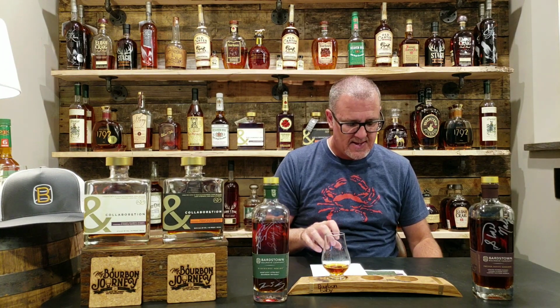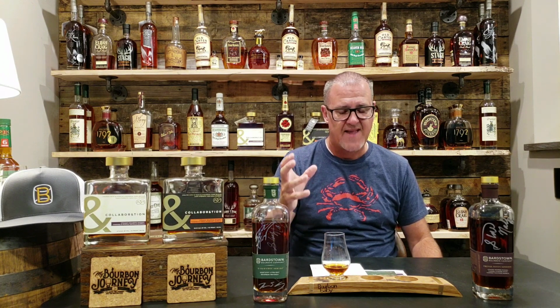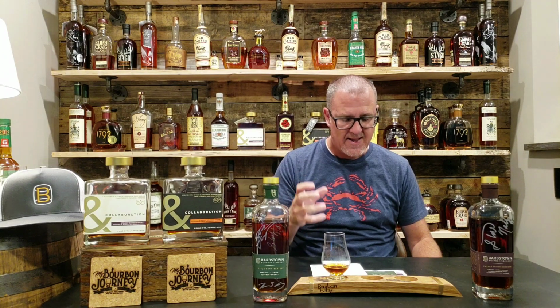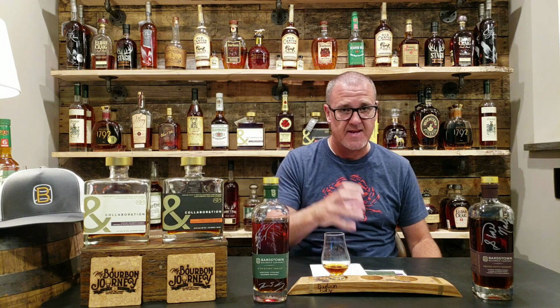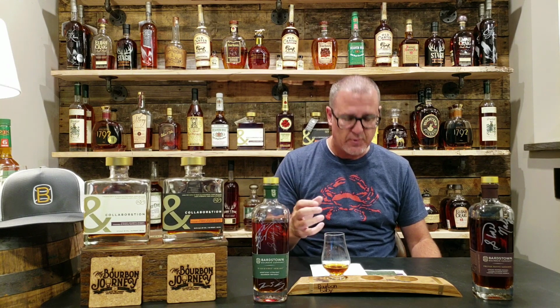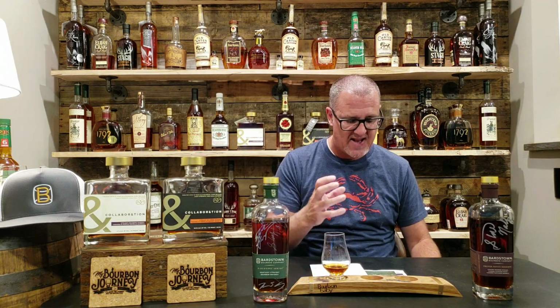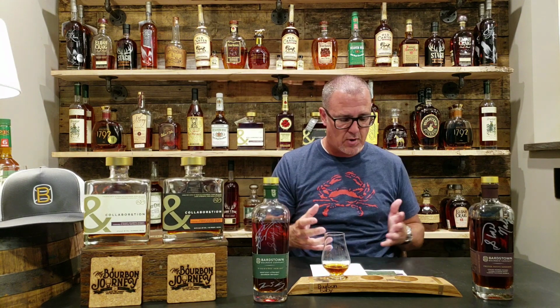75% of this blend is an 11-year, 7-month bourbon, and the mash bill on that is 74% corn, 18% rye, and 8% malted barley. 10% of this is going to be a 10-year bourbon. Mash bill on that 10-year is going to be 75% corn, 13% rye, 12% malted barley, and the remaining 10% is a 5-year bourbon. Mash bill on that 75% corn, 13% rye, 12% malted barley.